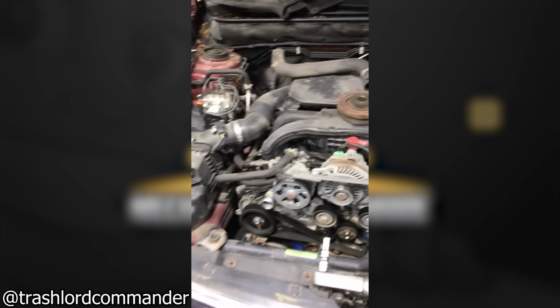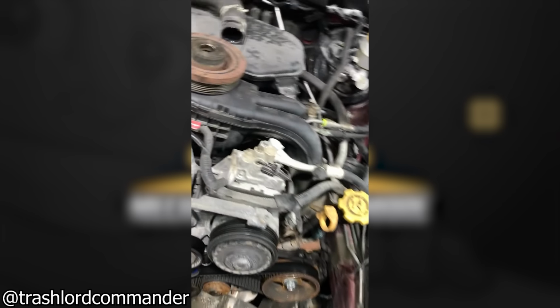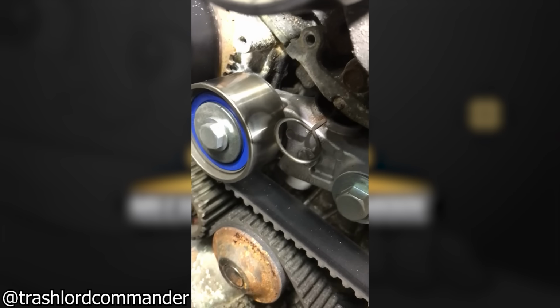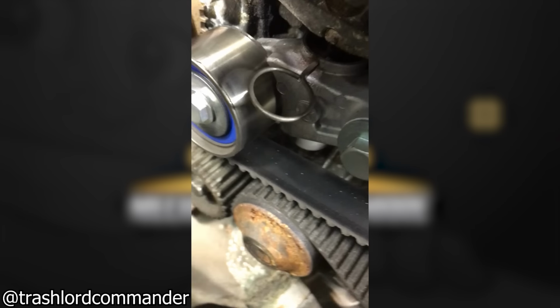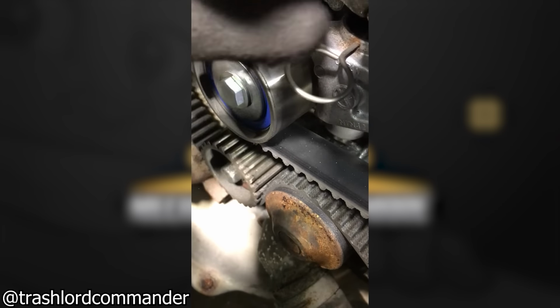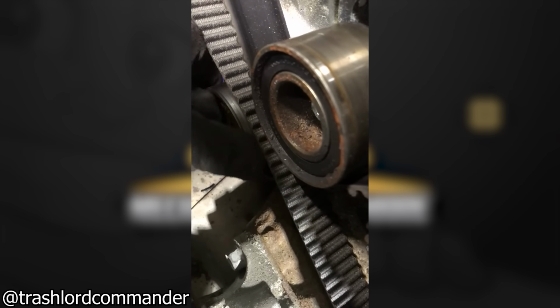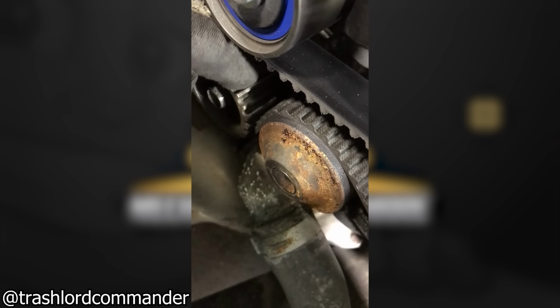So doing timing on this Subaru. Just got the cover off. And I think somebody forgot something the last time they did it, because it's a little loose. I'm not quite sure what's going on here.